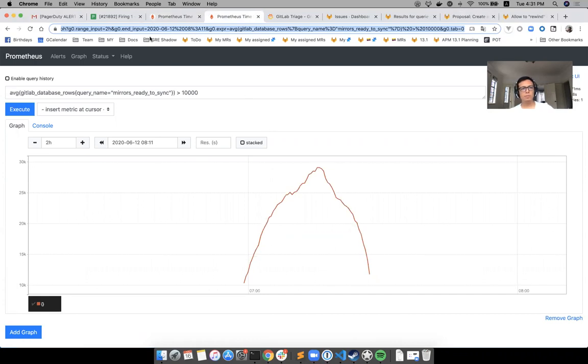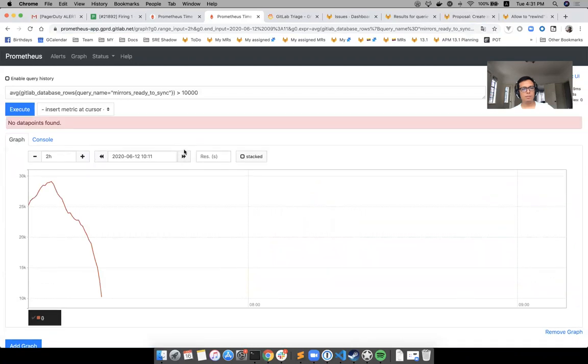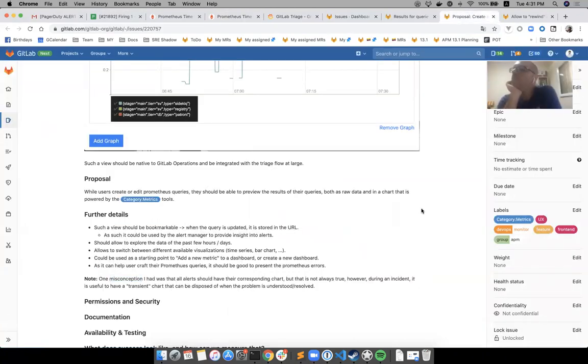Like when I showed you initially, let's say we're here. Oh yeah, no, it doesn't even load anything. So this chart doesn't exist. It only exists during the incident. So not for every alert do we have a chart. Interesting, but it's only because they are using the alert manager in Prometheus.